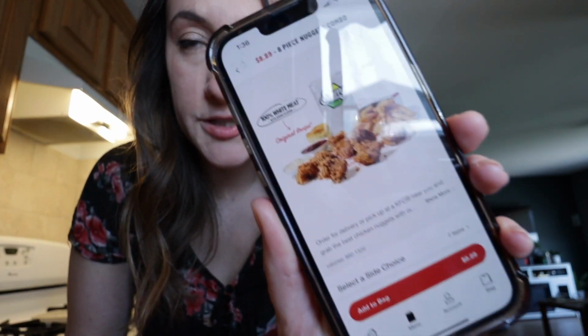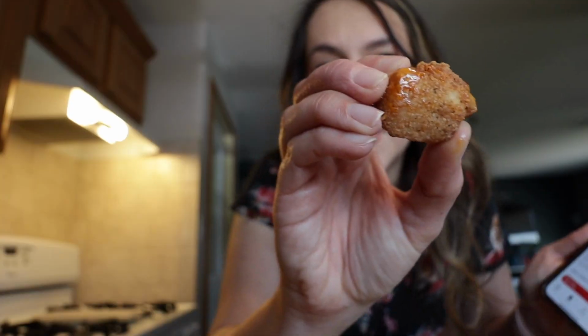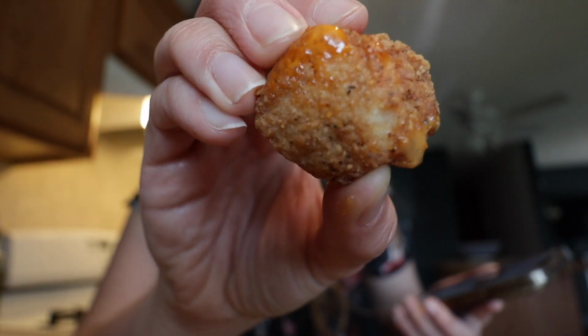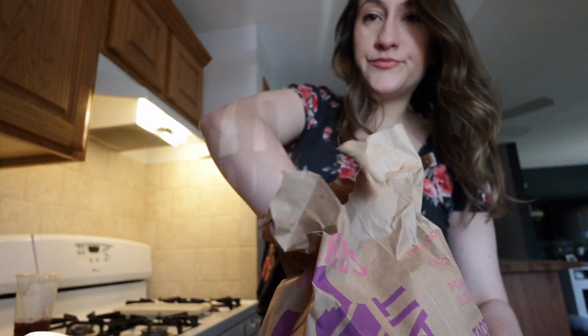This is what the picture looks like of the nuggets. Do you guys see that? They basically look like little baby KFC fried chickens. This looks nothing like that. Sorry, I'm trying to get you guys in the light, so bear with me. This just doesn't look like this. This looks like their fried chicken bucket and nuggets, and this just looks like smooth breading. I don't know. Now that they're cold, throwing these in too.